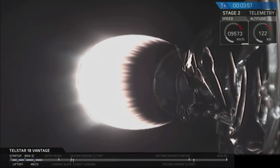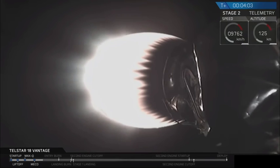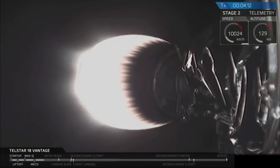Now, as a reminder, on this flight, the fairings do not have recovery systems. We did not put parachutes in, so there's no plan to recover the fairings. We've heard acquisition of signal call out from Bermuda. That's our tracking site in Bermuda, has the telemetry from the Falcon 9.